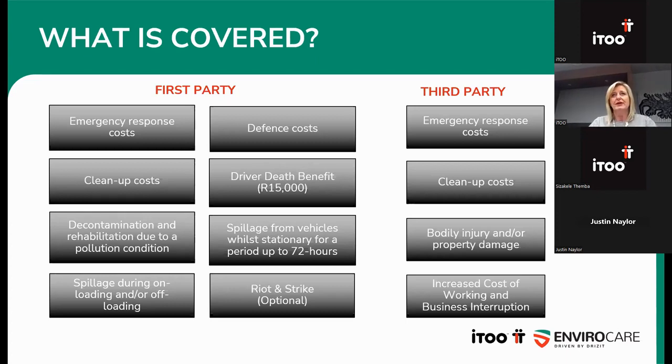We have a small driver death benefit section of our policy of 15,000 Rand in the event of a driver dying while he is transporting his load. Then we have what we call a passive riot and strike.